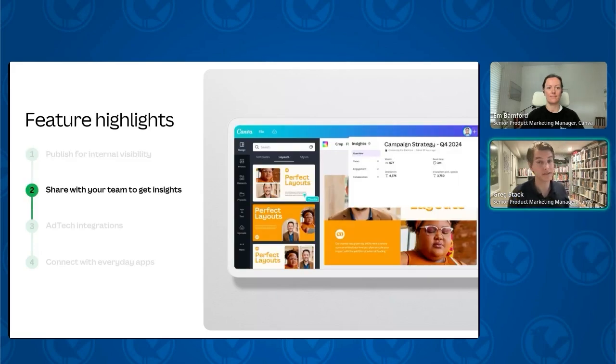Moving on to insights. Obviously, information plays a massive part in any campaign. So we've actually built insights into Canva. And that way you can see in real time how people engage with all of your creations and what they refer to most. And this is something that I use a lot when trying to get approval on a campaign plan, and I've got a whole bunch of stakeholders needing to give feedback. And I really want to see who's actually got in there to review it. So it keeps people honest.